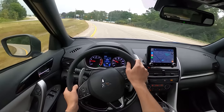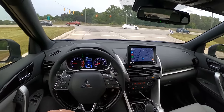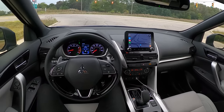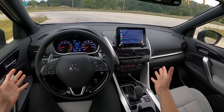So how do we sum up this Mitsubishi Eclipse Cross? I think there is a lot to like here if you want something that is simple, free of all of the technological shackles that we see in so many modern cars. There's no silly iPad screen. You get Apple CarPlay, you get Android Auto, and that's about it.